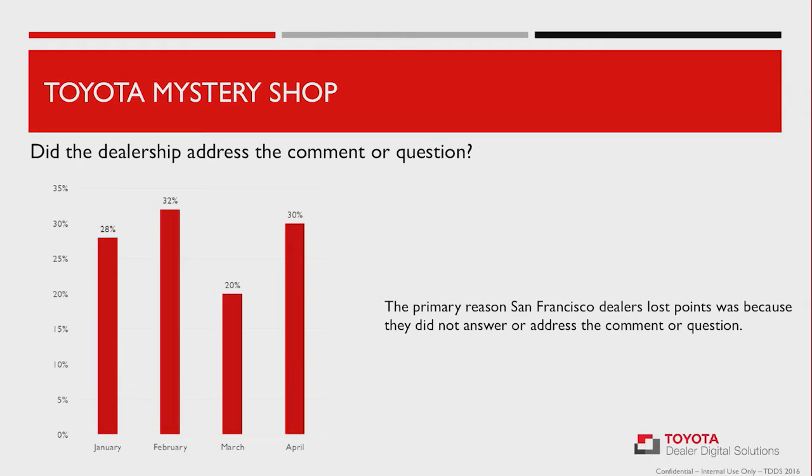So same thing, when we run these mystery shops, and once again, we design the mystery shops around best practices that equate to selling more cars. And it's no surprise that for the past 3 months, Boston has been #1 by a mile in the mystery shop as far as their responses. They read the lead, they answer the questions, they offer payments and incentives, they do a great job.